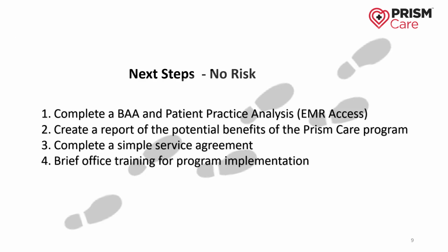The next step is to find out if a comprehensive extended care management program will work for your practice. First, we sign a simple BAA agreement and perform a patient practice analysis. From this data, we can create a report and let you know what the benefits might be to your practice. There's no charge for the report, and if it isn't a good fit for you, there's no commitment required. If you do decide to move forward, then we complete a service agreement and get started.